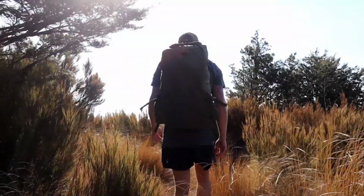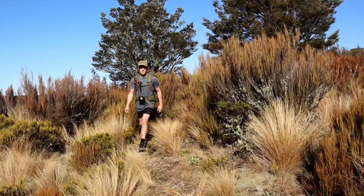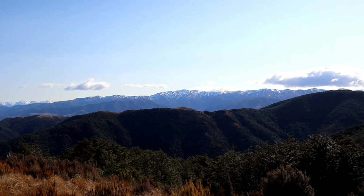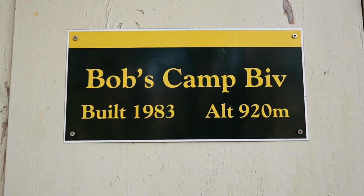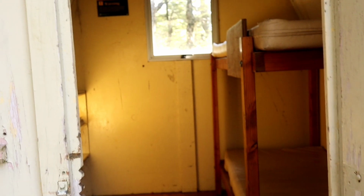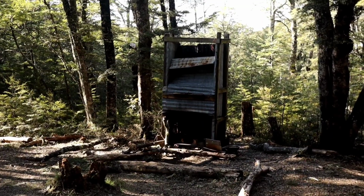Bob's Camp Biv, 10 minutes away. Cool little two bunk booth, just what you need. It's cool shape as well. Wee little curved shelter, pretty cool. And a chimney, a fire pit.